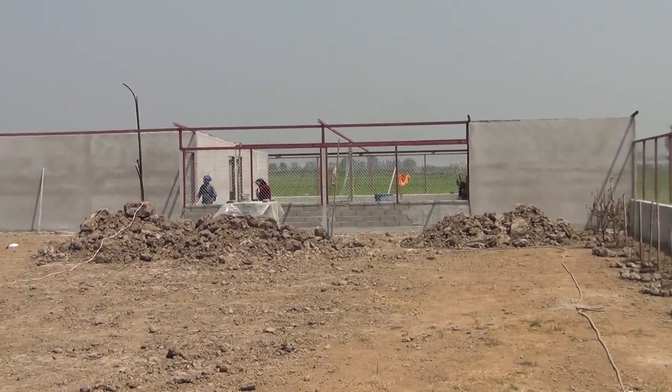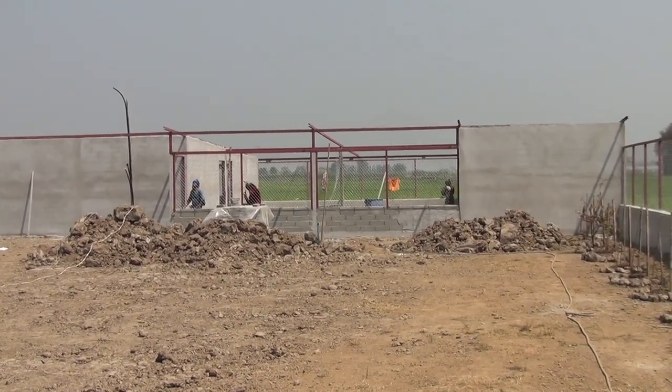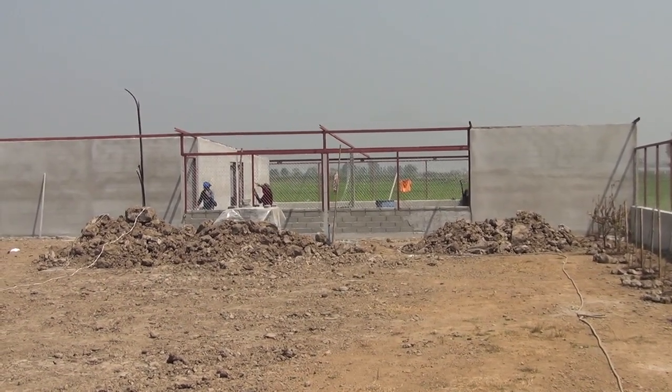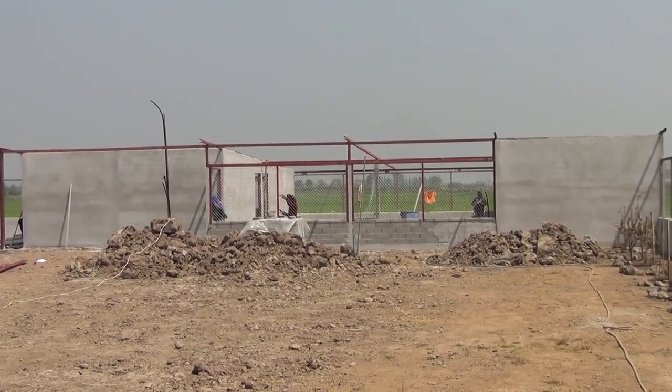So that should be done within the next few hours, and then they will go home, and at an undetermined date they will return to do the roof.